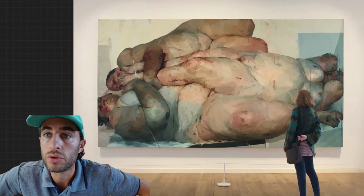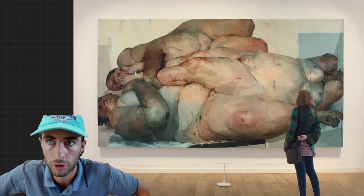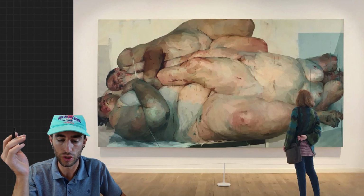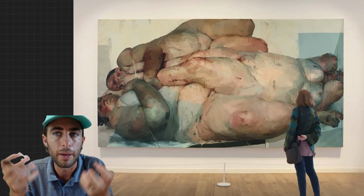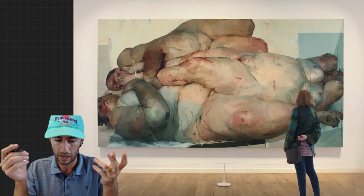So this is one of two Jenny Saville works that we're going to look at today. This first painting is entitled Fulcrum, and it is both a quintessential Jenny Saville piece and also a quintessential piece of contemporary realism, which I'm going to get into in a little bit.